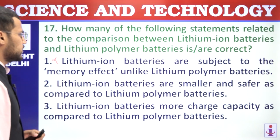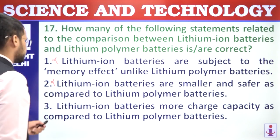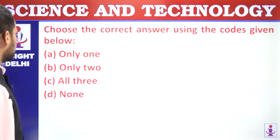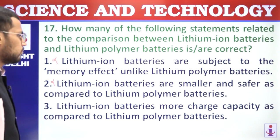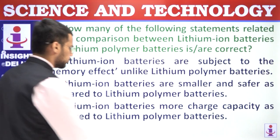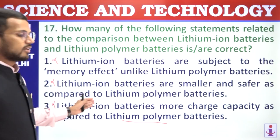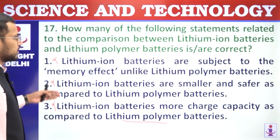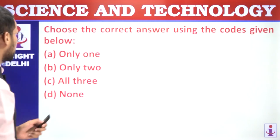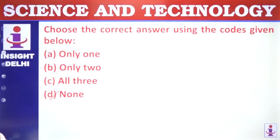Second, lithium-ion batteries are smaller and safer as compared to lithium polymer batteries. This statement is again incorrect, because it is lithium polymer batteries which are smaller and safer. Next, lithium-ion batteries have more charge capacity as compared to lithium polymer batteries. Again, it is lithium polymer batteries whose charge capacity is almost 40% greater than lithium ion or other batteries, and that's why all these three statements are incorrect statements. We are supposed to find out correct statements. None of them is correct, and that's why answer of this question is D, none. Question number 17, answer is D.